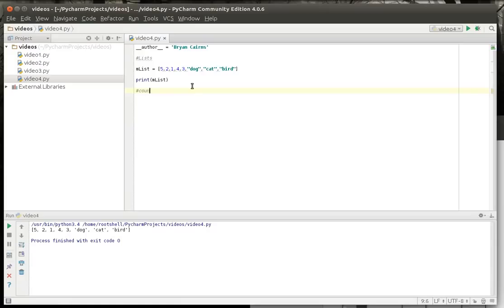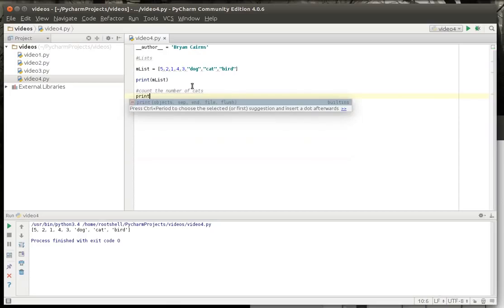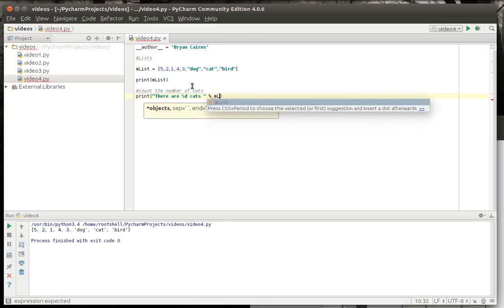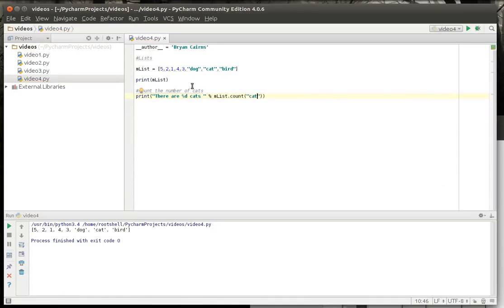Like, we're going to count the number of cats, because I really like cats. Print, and we're going to say there are %d cats. I've had a very long day, but a very rich and rewarding day, so I may make a few mistakes. Now, remember from our previous tutorials, this is case sensitive. So if you do Cat, that's not going to find it. Remember, everything's case sensitive. So let's run this. There are 1 cats, because there's 1 cat in there.